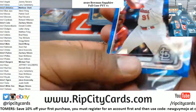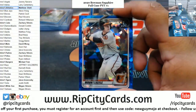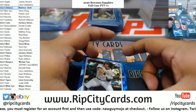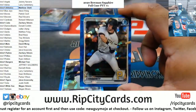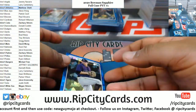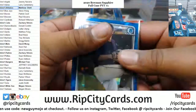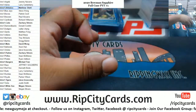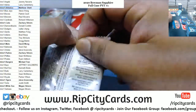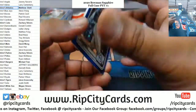Why won't you cooperate? Eventually you will cooperate. Mountcastle Orioles. Swaggerty Pirates. Man, I gotta make a phone call after I'm done with this. Rollison Rockies. This is taking longer than I thought it would, honestly, probably because I'm sleeving every single card, but I kind of have to.